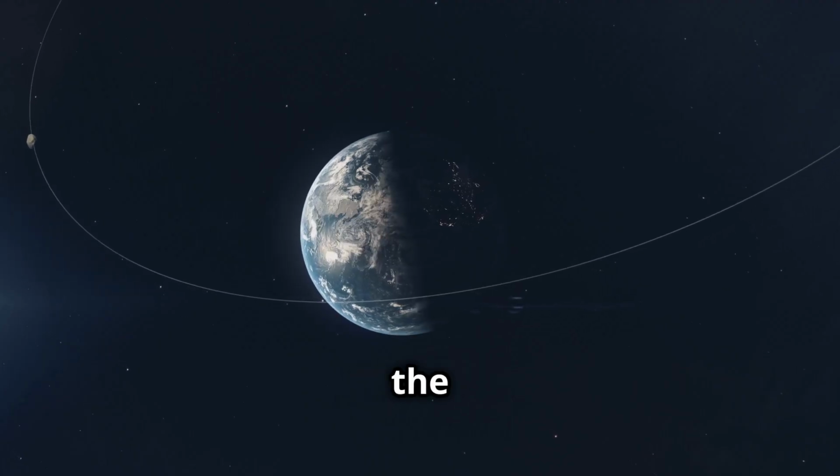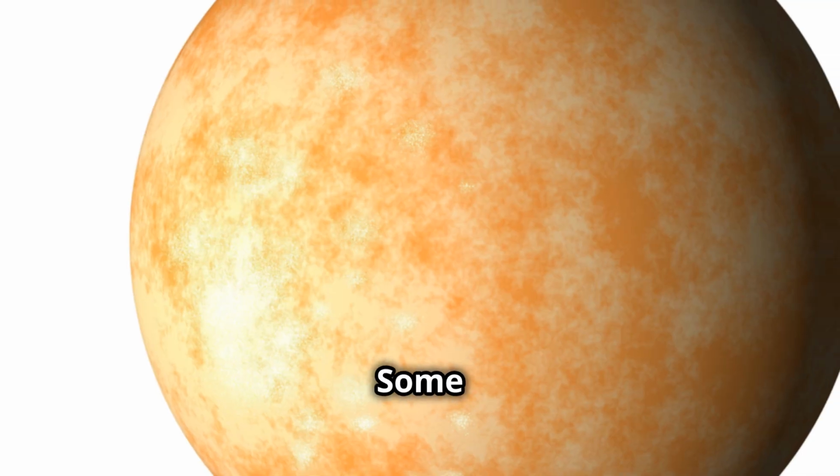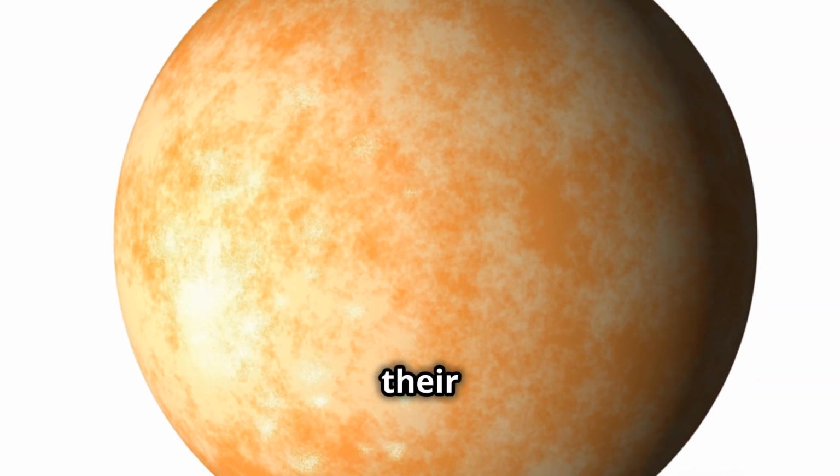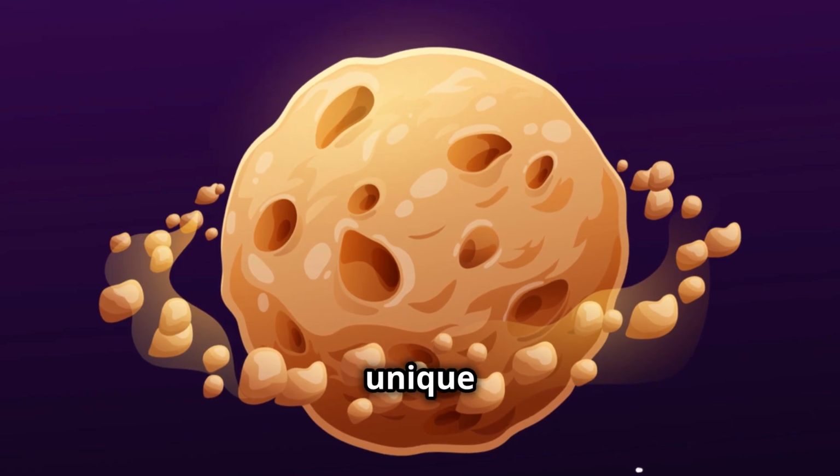They stabilize the orbits of their parent planets. They create tides and affect weather patterns. Some even have atmospheres and oceans of their own. Our solar system boasts over 200 known moons. Each one is unique and fascinating.